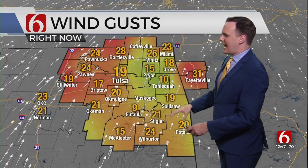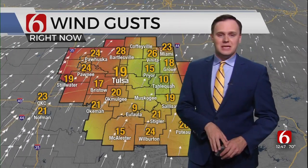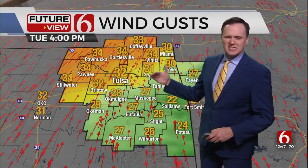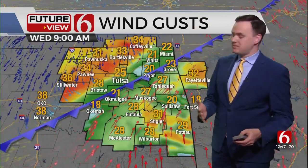Winds are already pretty gusty. They'll get stronger as the sun breaks out. So 15 to 20 mile an hour gusts, but notice at or above 25 miles per hour in Pawnee, Pawhuska, Bartlesville, up towards Vinita. Even with some of the rain that we've seen, it's obviously not enough to really curb the fire danger significantly. So as the sun breaks back out and the winds pick up, fire danger is still a concern. We're still expecting some wind gusts at or even above 30 miles per hour northwest of I-44 later this afternoon particularly. So we still need you to be very cautious with that. And of course, a lot of counties are under burn bans already.